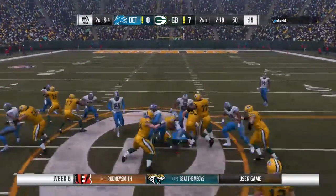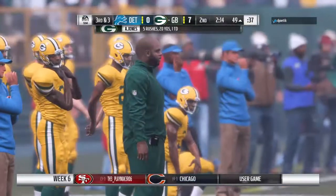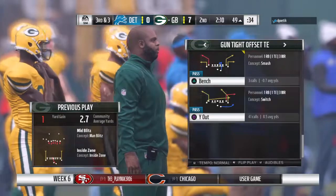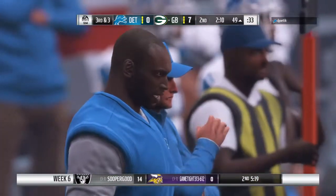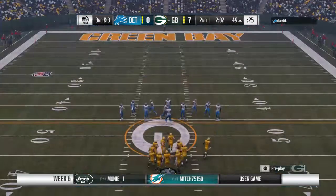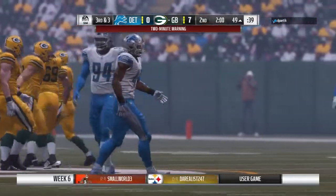On 2nd down, it's Jones. And good penetration here. He'll get this down only to about the 49-yard line. Only a yard on the pickup there, and it'll bring up a 3rd down. The Packers on 3rd down. Just 1 for 3 thus far. This time it's 3rd and 3.